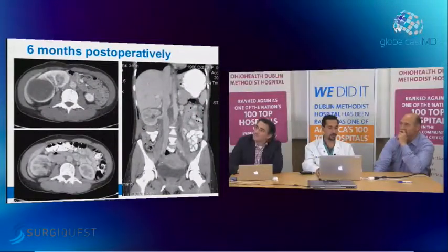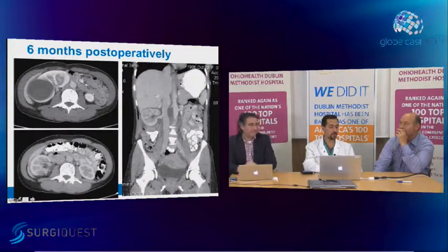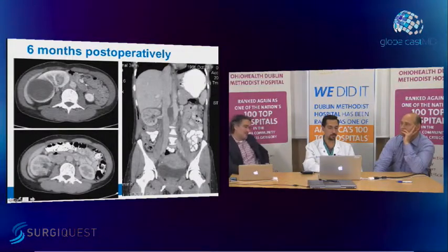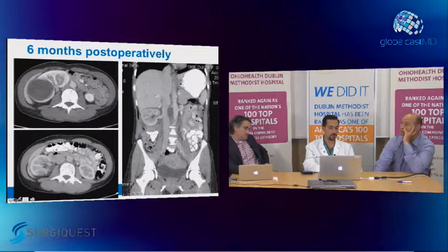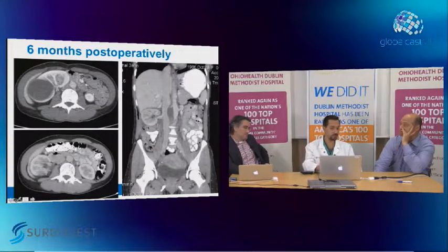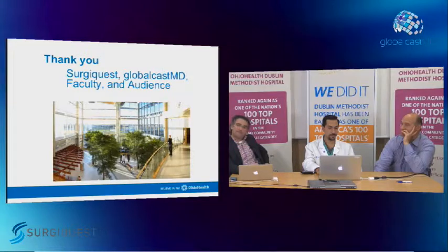Yeah, perfect. So again, when I was in training, we would look at something like this and say nephrectomy 99% of the time. But if you look at the amount of kidney that we saved on her, even 6 months postoperatively, you see that we saved about a half a kidney. She could probably live on that if something happened to her other kidney. Yeah, she has more than half a kidney there. She's got a lot of kidney there. That's a good case.